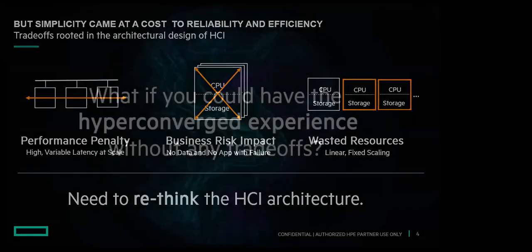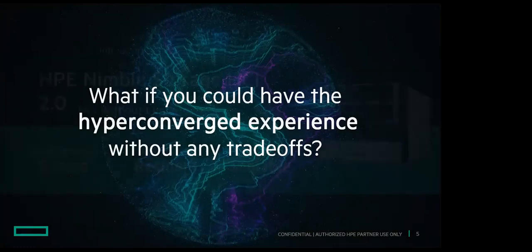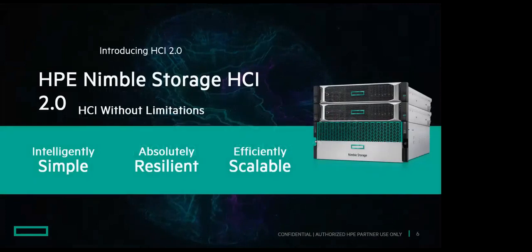So what solution do we have? Imagine if you could have the hyper-converged infrastructure experience without any of these trade-offs. So what is the answer? We have designed something called HCI 2.0 with the help of Nimble Storage and HPE ProLiant DL360 or DL380 servers. Like, HPE ProLiant would be a better name, because we support many of the ProLiant series, like 360s, 380s, 560s, 580s, which I'll discuss on a later slide. But the point here is that this solution is far more flexible than the traditional HCI solution, though it gives you a complete HCI experience.